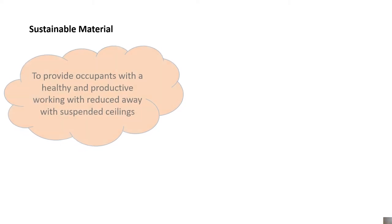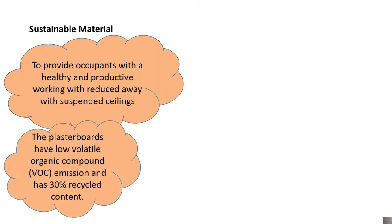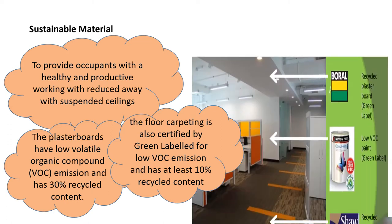Sustainable material. To provide occupants with a healthy and productive working environment, with reduced air pollution, the suspended ceilings' plasterboards have low volatile organic compound emission and 30% recycled content. The floor carpeting is also certified by Green Label for low VOC emission and has at least 10% recycled content.